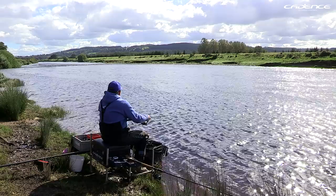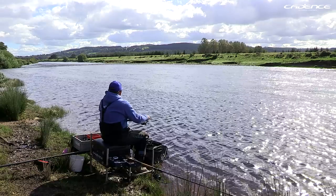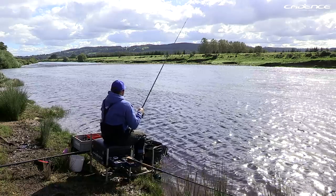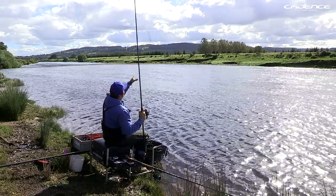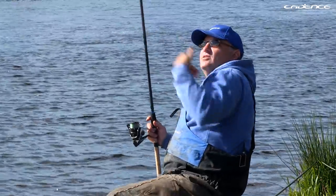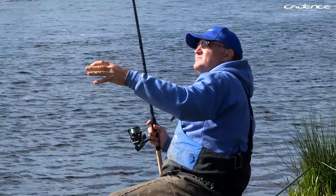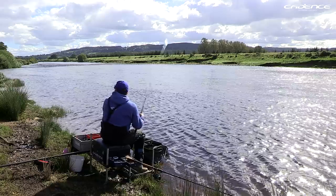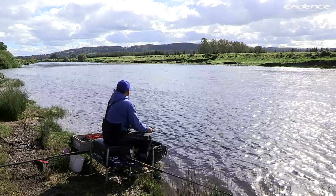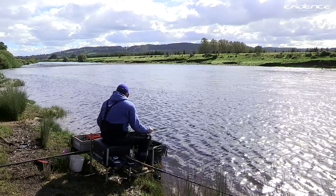When you've got a downstream wind like this, you don't want the fish to be feeding in front of you if you can help it, because that really makes presentation almost impossible. You want the fish to be feeding downstream so you can really help improve presentation. So I think I'll have a cast a bit further downstream this time and just see if perhaps the fish have dropped a bit further down the peg.